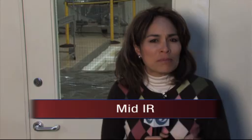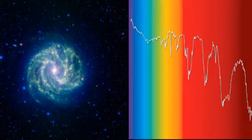The mid-infrared instrument, or MIRI, on the James Webb Space Telescope is unique in a number of ways. First of all, it looks at a different part of the electromagnetic spectrum than the other instruments do. It looks at mid-infrared frequencies. Second of all, it takes both pictures and spectra.